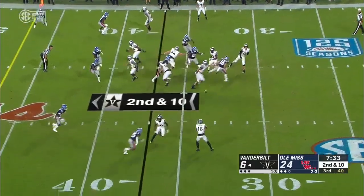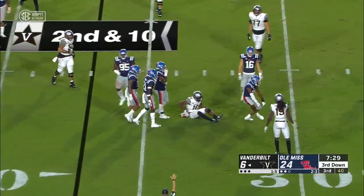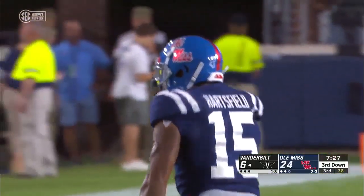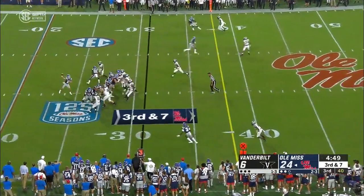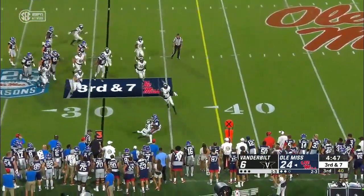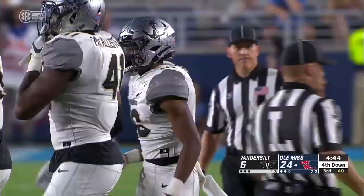Here comes pressure from the edge. They go that direction to Lipscomb. And they got him by Shoelace. It's a loss of three. Miles Hartsfield kick in, and that injury ends up being a lot worse on Sunday. Yeah. So we'll see how available he is and how his mobility.